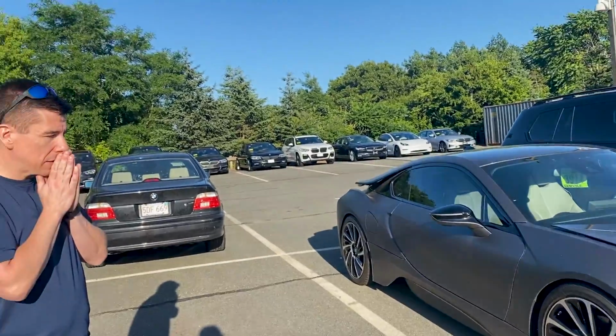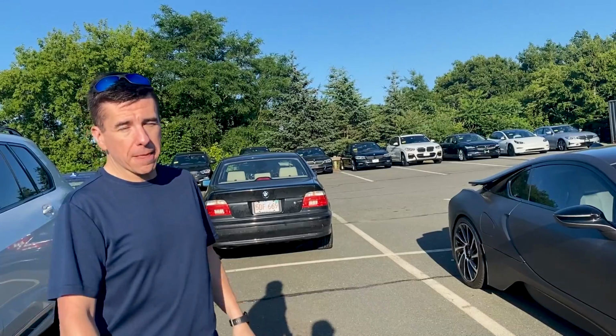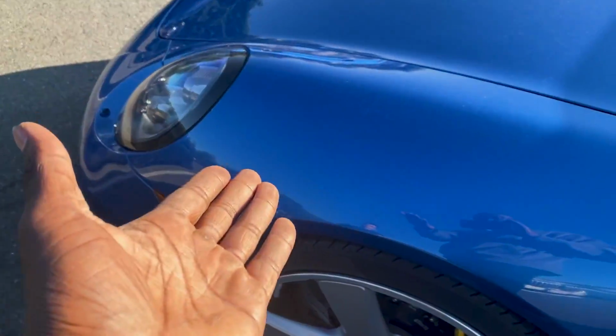So what's next? I'm going to have it towed back to my shop. I'm going to try to take a look at it. But the reason why it's here in the first place, people are going to say, oh, Rich, you don't work on your own cars. I don't have the time, unfortunately. It's my new baby.